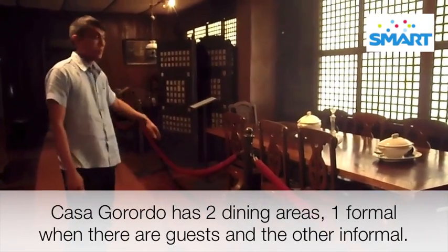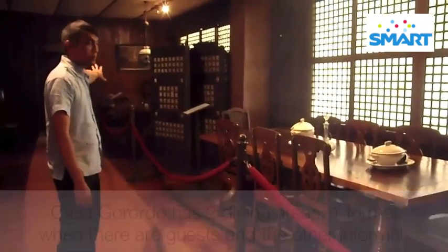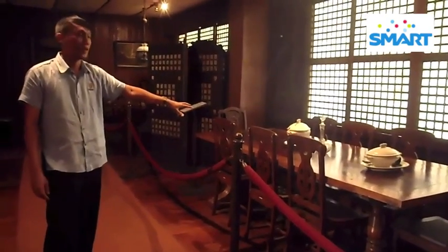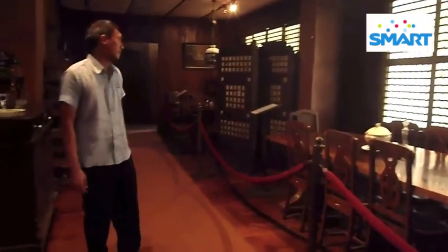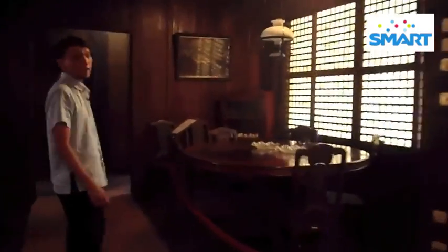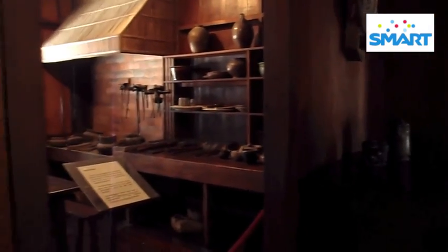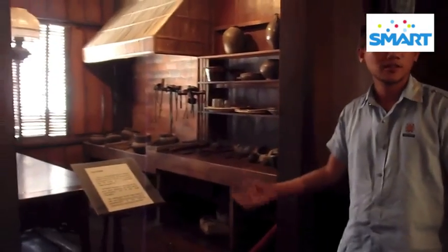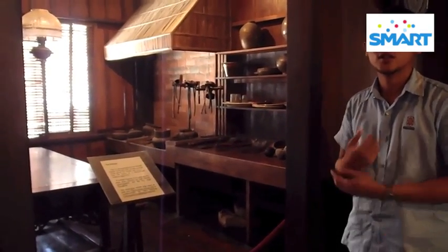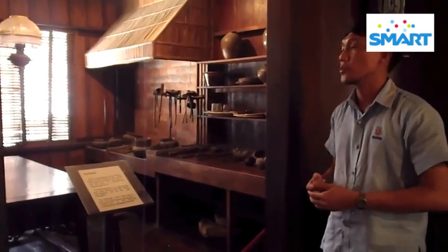end of the house, and you will see here 2 dining areas, one formal and the other informal. So this one was used when the family had guests, and then this is the dining area for ordinary days, regular days. And across it is a reconstructed kitchen. The kitchen was not originally part of the house. When we renovated the house, we reconstructed it here so that visitors could see what a turn-of-the-century kitchen looked like. The original kitchen was separate from the house as a precaution against fires.